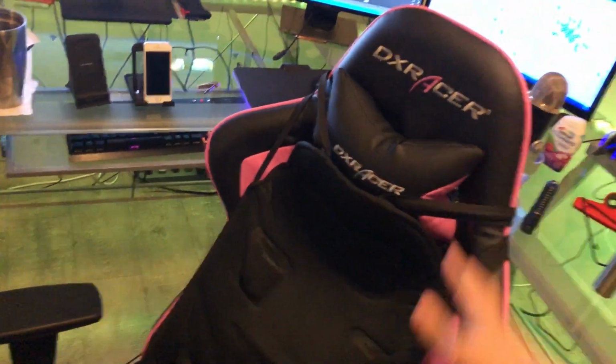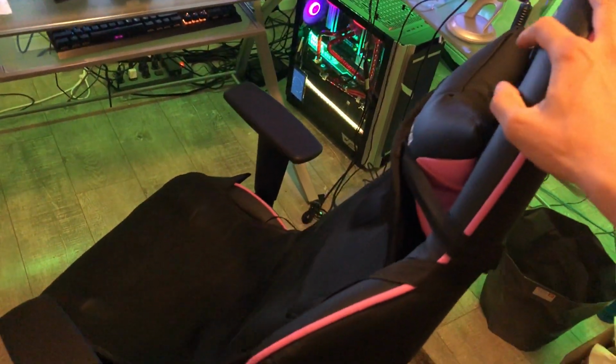If I'm gonna finish my computer build, let's start with a chair. Obviously, to play games, you need a good chair. So here is my chair, my gaming chair. Also, I added a vibration pad to the chair.